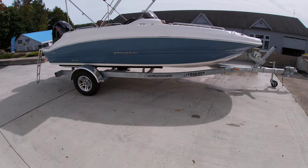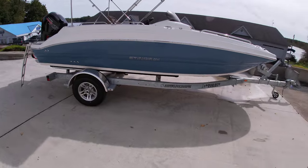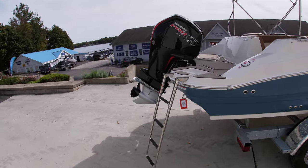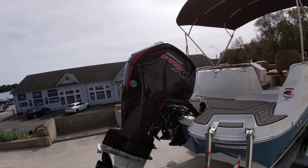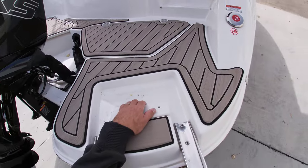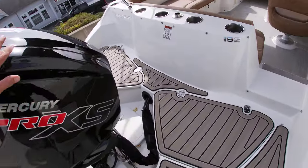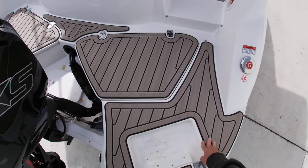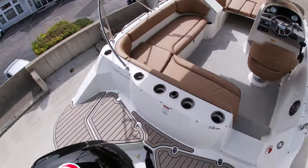As you can see, it's sitting on top of a Load Rite galvanized trailer, single axle with brakes. And as we come around to the back of the boat here, it does have the telescoping ladder along with the Mercury Pro XS 115. As we walk up the transom ladder here, we have a couple storage units on either side of the sponsons here that does have the sea deck on the back.